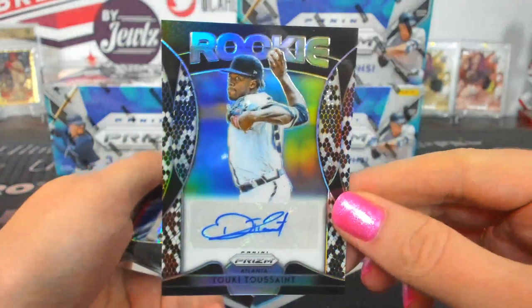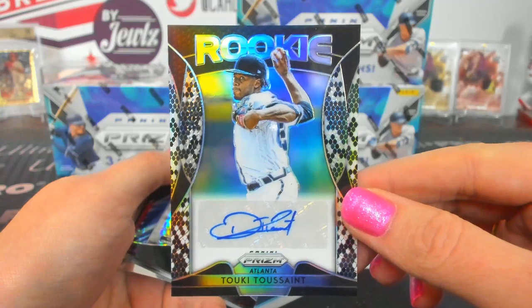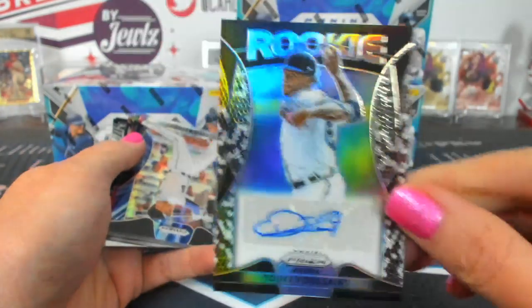Tukey, 3 of 50, snakeskin autograph. That's nice. That is nice. K Nasty, snakeskin Tukey, to 50.